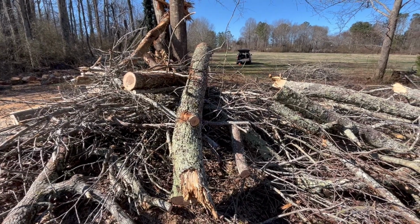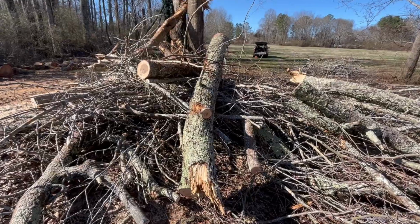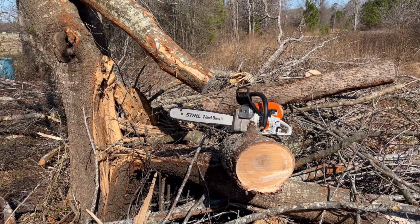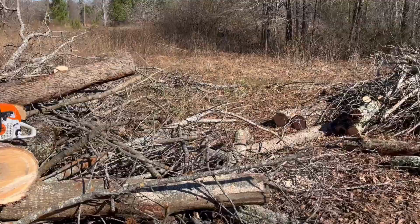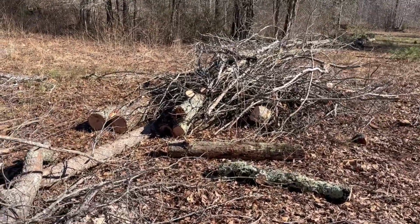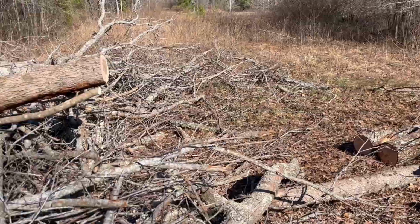I got this one rotated. Now I just got to drag it out. All right, folks, I've been working on it about an hour and a half now, and I got a decent sized log cut up and a good sized pile of branches moved from the first pile and organized into another pile. Man, these things are heavy. We're getting there.